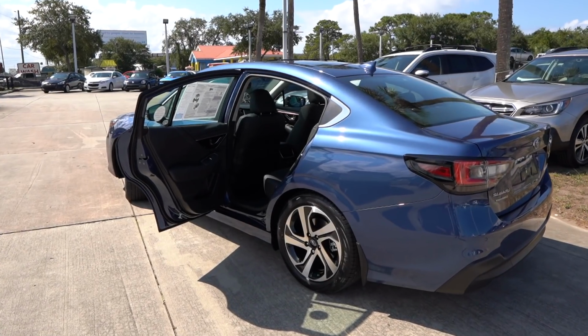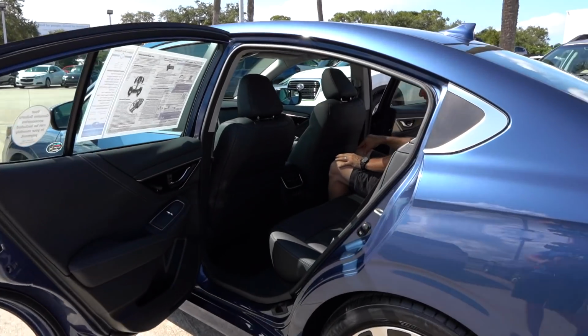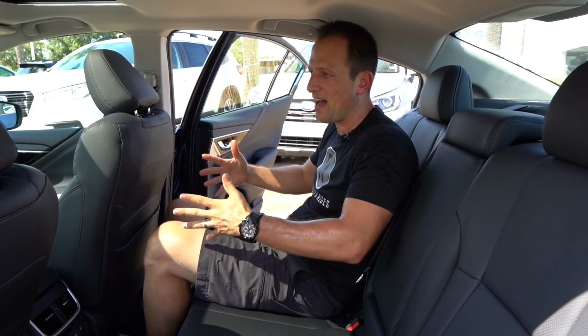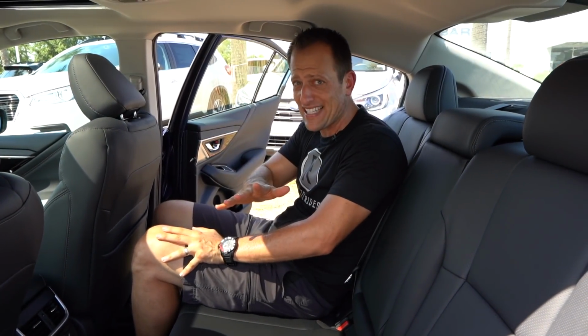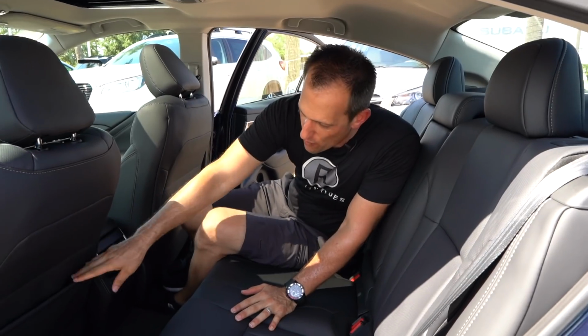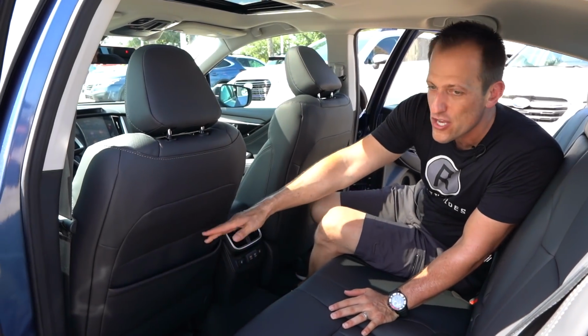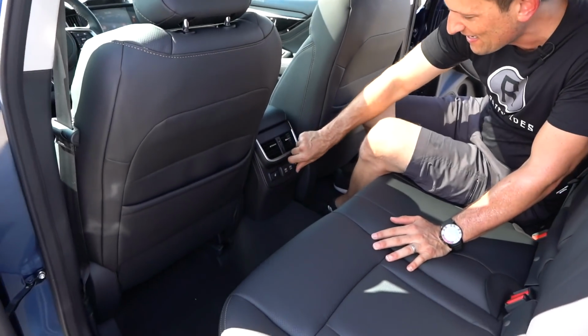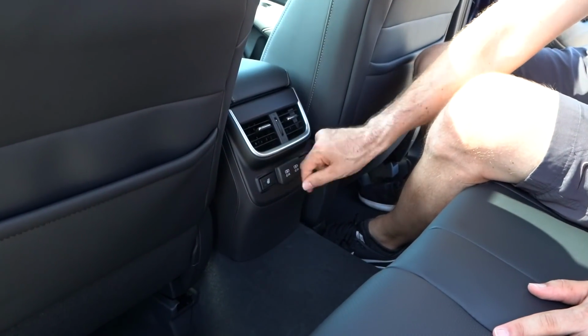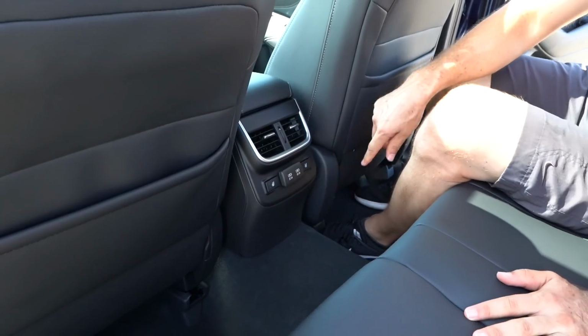All right, guys, back seat time in the all-new 2020 Legacy. Lots of room. That global architecture's really opened this area up. And I'm telling you, if you didn't want to go XT, I think Limited is the sweet spot because you're getting these beautiful leather seats, leather all the way around, nice size pocket. You do have 2 AC vents. Look at this. Subaru takes care of you. 2 USB jacks in the back, heated seats for your passengers as well.